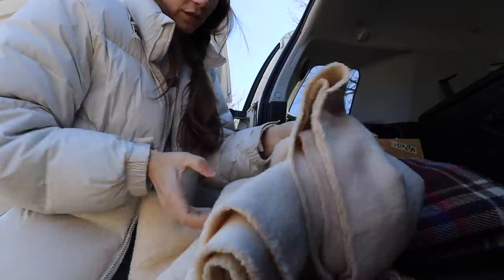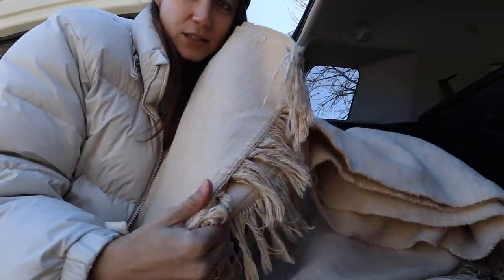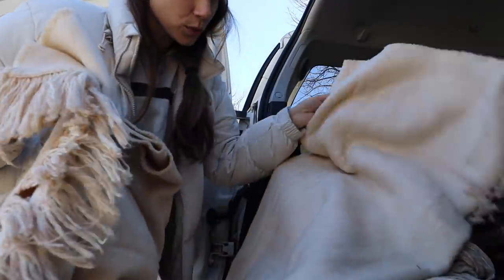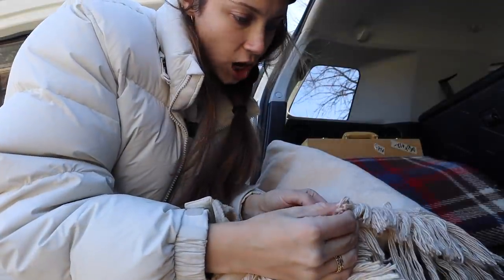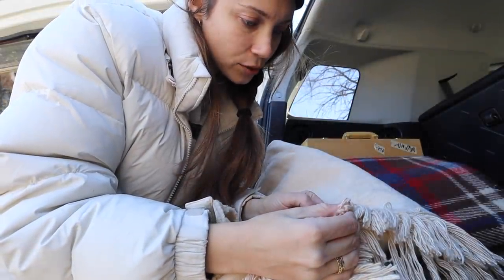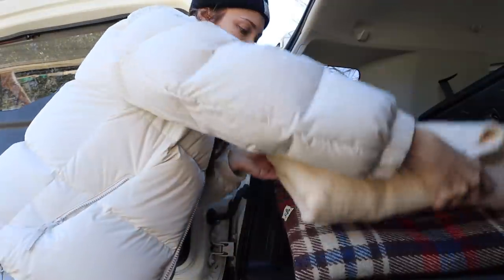It's so soft, like crazy soft. And I thought the tassels were pretty too. So this one was $25. No, this one was $18. It's 60% cotton, 35% acrylic, 5% polyester. That's all I got. I'm going to go back in and look again though.